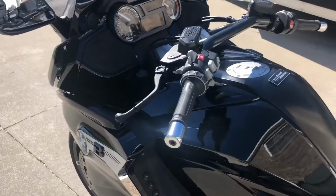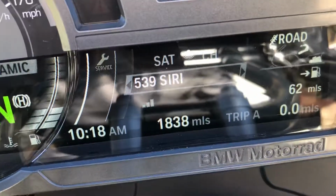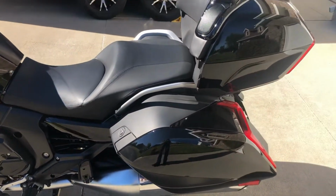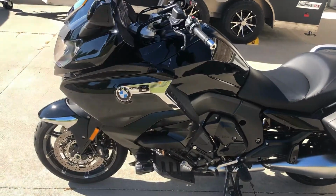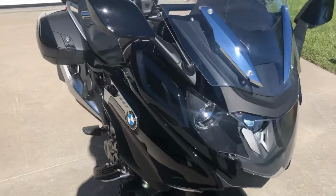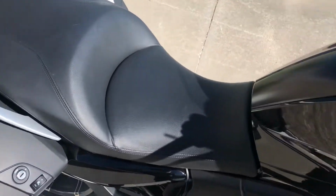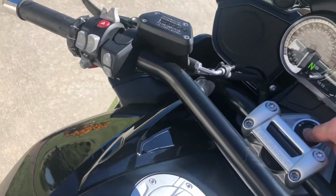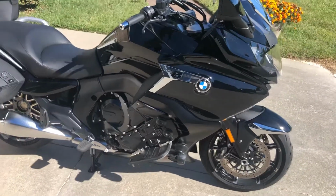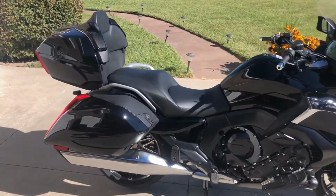It comes with a 1600cc 6-cylinder engine, pumping out 160 horse, 129 foot-pounds of torque. The motor on this bike just purrs. All kinds of horsepower, tons of torque, plenty of power for you and your passenger and your gear to cruise the highway, roll over the hills, and pull out and pass just about anything on the road.